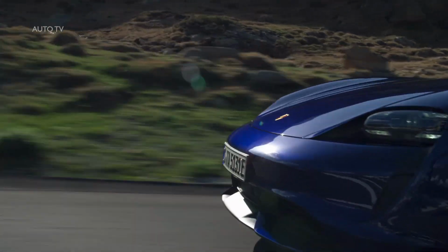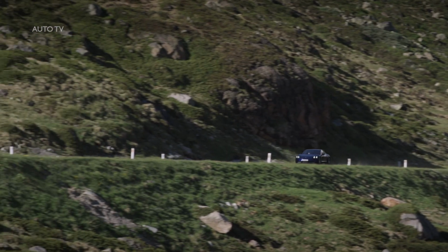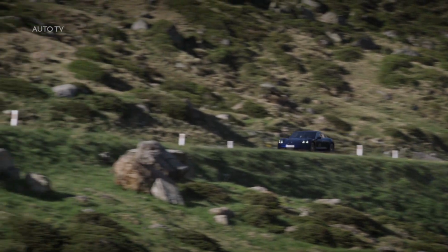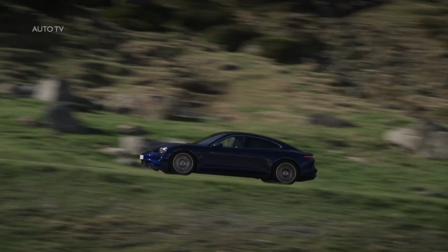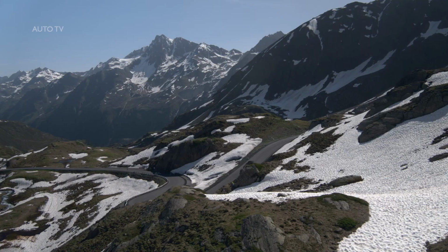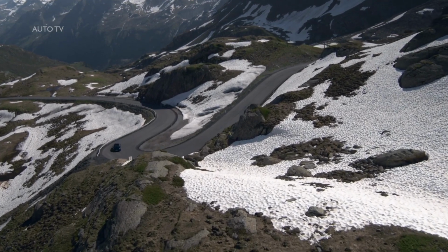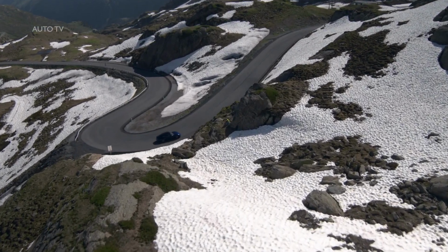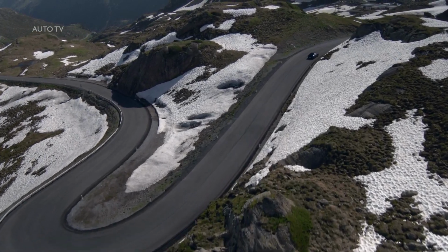The Taycan uses an 800-volt charging system as opposed to the 400-volt setup in most other EVs. This drastically reduces charging times, though the 270 kilowatts peak is still limited by the battery. Porsche expects that to improve to 400 to 500 kilowatts as technology improves. In optimal conditions, the Taycan can go from 5% to 80% in 22.5 minutes. That is limited by temperature and the charging infrastructure.